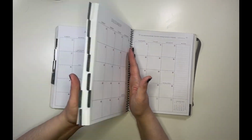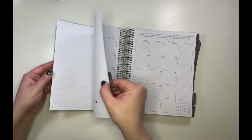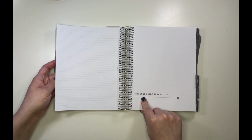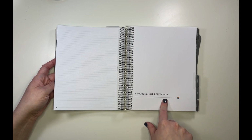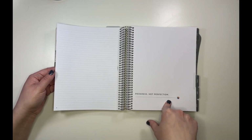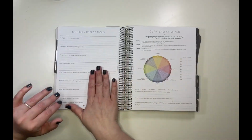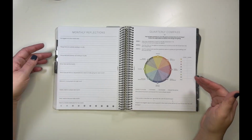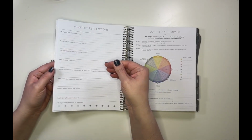So that is your general layout of the planner. At the end of each quarter, there is a quarterly assessment. Progress, not perfection. I love this so much because one of my big mottos is practice makes progress. I'm never going to put perfection on the end because nothing is perfect. You have your monthly reflections at the end of the month, but then you also have your quarterly assessment to check in on your goals. And it's such a good system, y'all, especially for people who use it consistently.